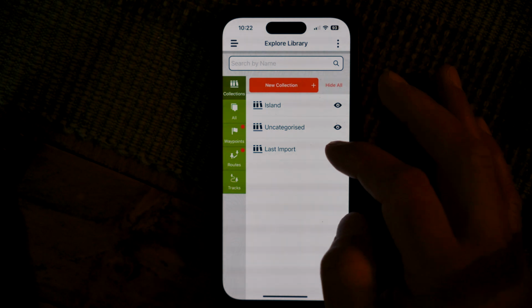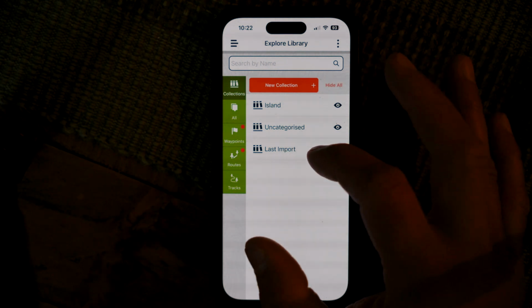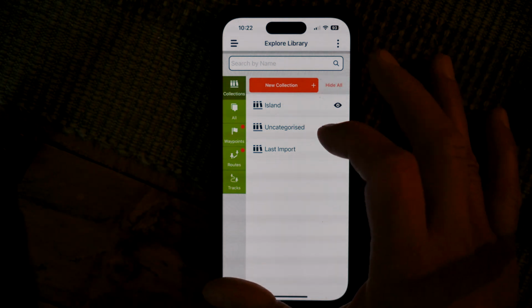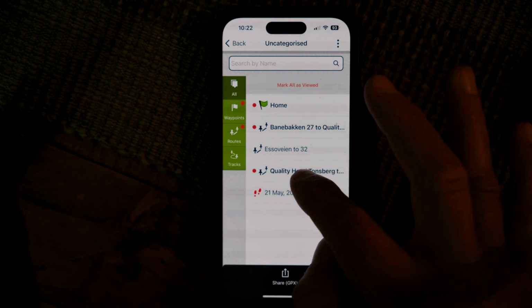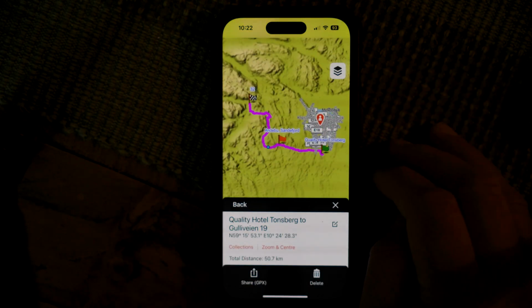which does not show on the GPS, but this will show clearly if you import a GPX file or something. It will show under the last import, and then you can move it into wherever you want. So the route that we created on the GPS is inside the uncategorized area, which is this one right here. So let's select it. It will go into the map.